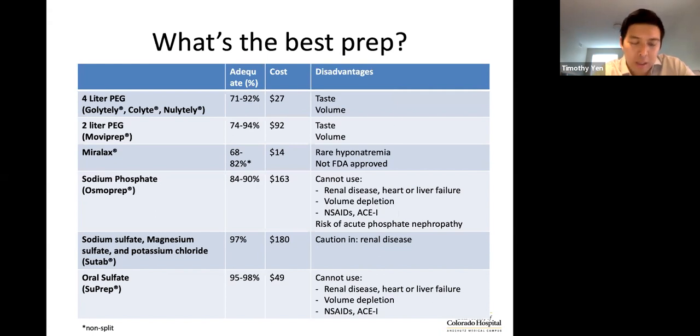And then Sutab is one of the newer preps. It's actually a pill. It's just a tablet that you then drink with several glasses of water. People like it a lot because it's just a pill that you swallow and it dissolves in your stomach. Disadvantages are it's much more expensive than the other preps, not always covered, and you can't use it in kidney disease. Suprep is another one, and that one you can't use in kidney disease, heart failure, or liver failure. So very similar contraindications as OsmoPrep.